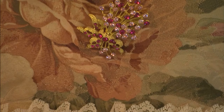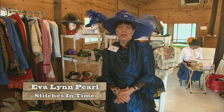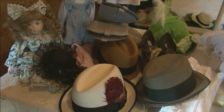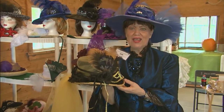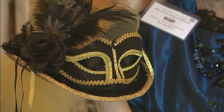The hats are of all different periods. A lot of my hats can be from the Victorian period. They can also be pioneer. They can be reenactment. This one right here is a black top hat. I made it so that the mask can be removed and you can wear it.